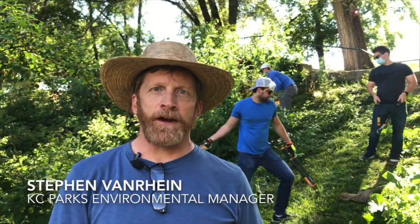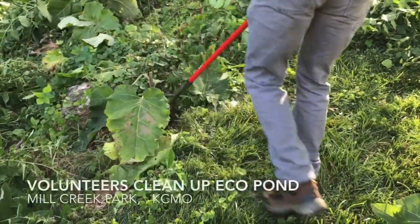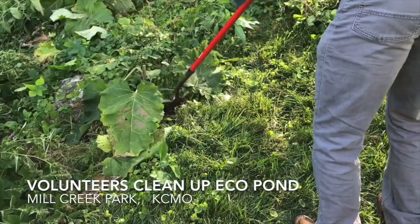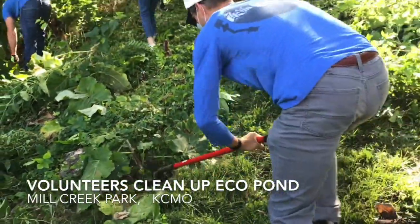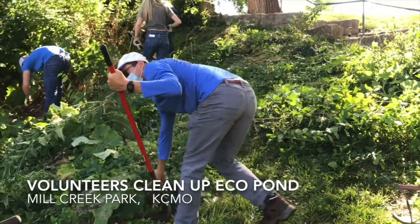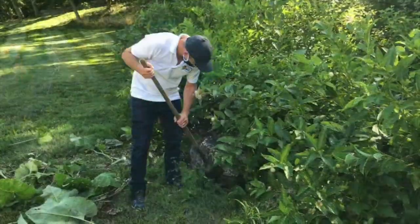Hi, I'm Stephen VANRHEIN, Environmental Manager with Kansas City Parks and Rec, and we're out here today with a group of volunteers helping clean up Echo Pond. Echo Pond was established quite a few years ago with help from the Missouri Department of Conservation and Grow Native. It's got a lot of native plants in it that are good for wildlife and for pollinators. And the pond itself is more of a wetland, and it helps clean some stormwater.